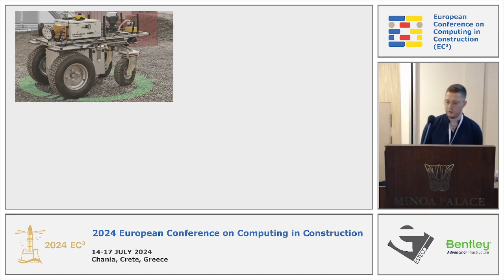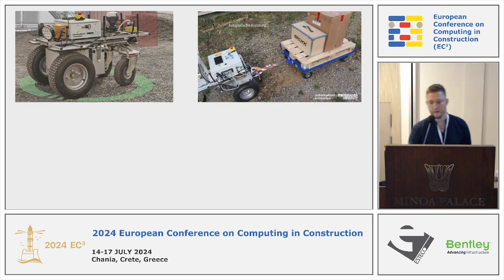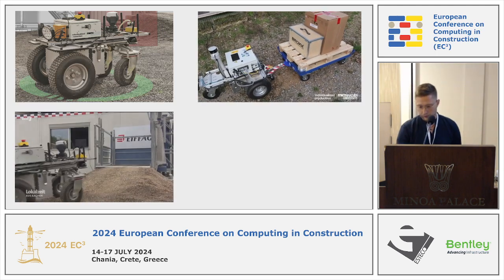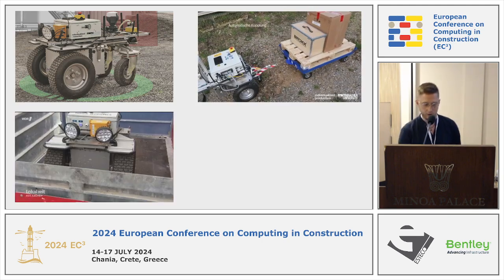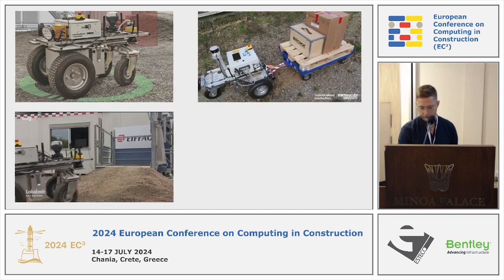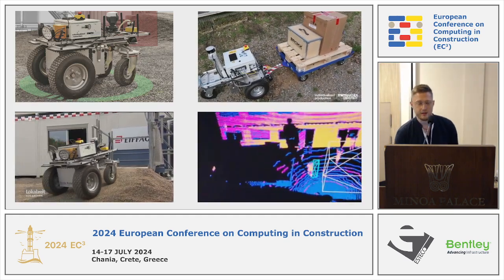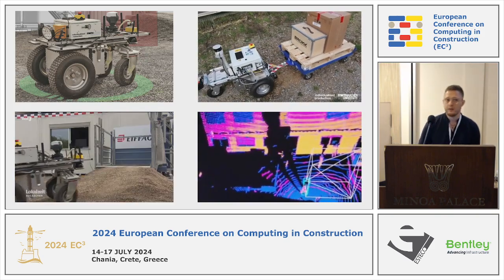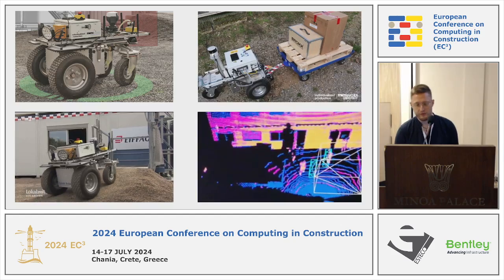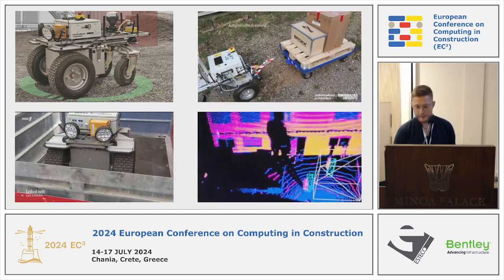Here you can see one of our mobile robots. Our research spans construction logistics with it, exploring machine-to-machine communication, for example, for it to use a construction lift on its own, and enhancing its sensing capabilities on the site. All of these use cases need a reliable and performant network connection at all times.